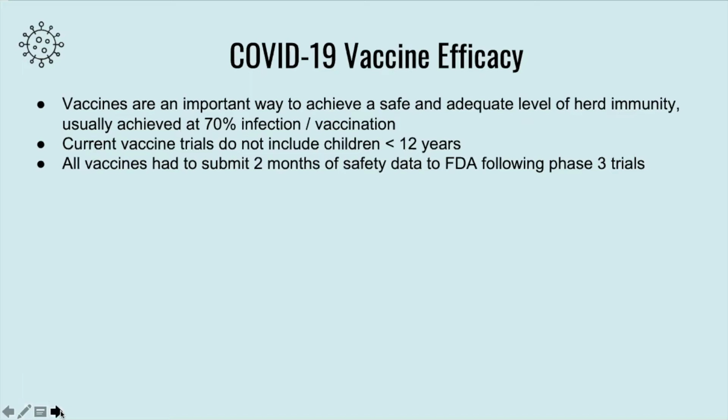The only thing I can say about the safety is because this is a relatively new vaccine, right? You don't really find things until later. The FDA required, because this was becoming so political, that all vaccine manufacturers had to first do 2 months of safety data following phase 3 trials. And so that was a very unique ask. And from that, nothing came up. This is not that scientific, but this is like a major attention getter. And you can imagine that the vaccine companies have every incentive to be very, very transparent.